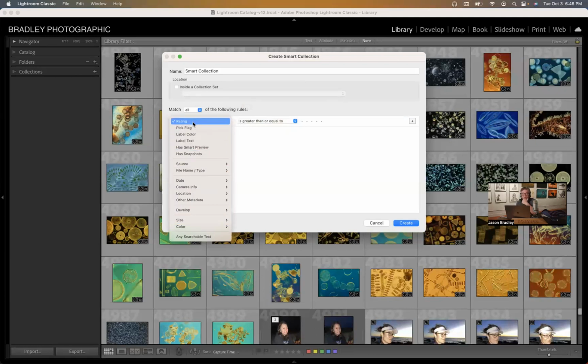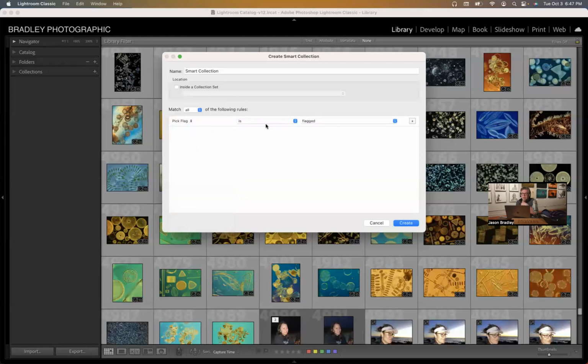We can organize by rating or create collections automatically, I should say, by rating, by flag that's picked, by color label, et cetera. So let's go by way of flag, because as you saw, I had a bunch of flags, and I had some that were rejected. I didn't delete those yet. It shows you the option of I can remove from catalog or delete from disk, but I didn't actually do anything. So let's go to pick flag. We have the option of is or is not flagged. We can go flagged, unflagged, or rejected. Okay, so let's just create a smart collection that is rejected.